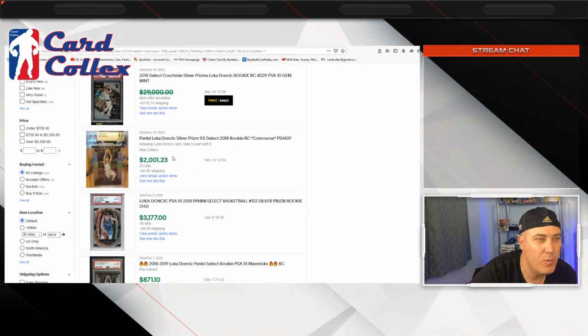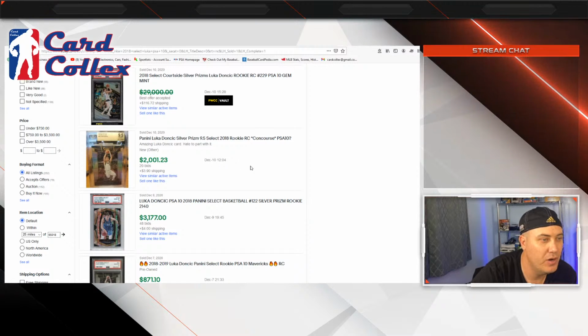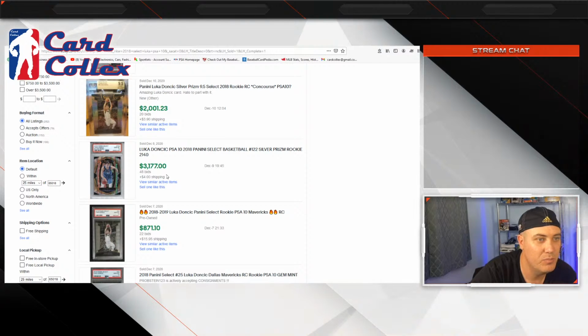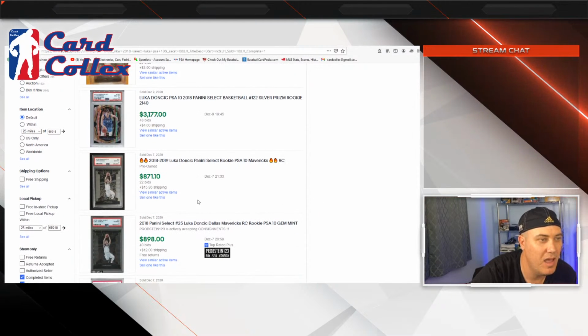Wow, here's a 9.5 BGS Concourse Silver for $2,000. The same. Oh gosh, that's a Premier Silver for $3,000, which is still a lot of money. Like, that's a lot of money.